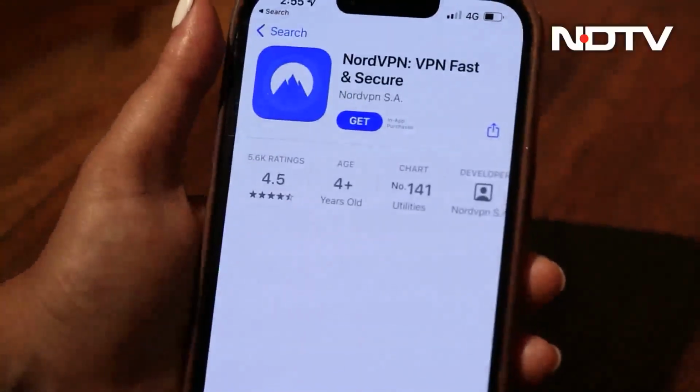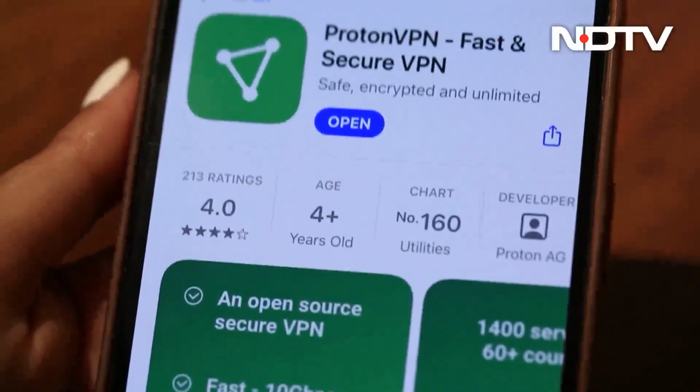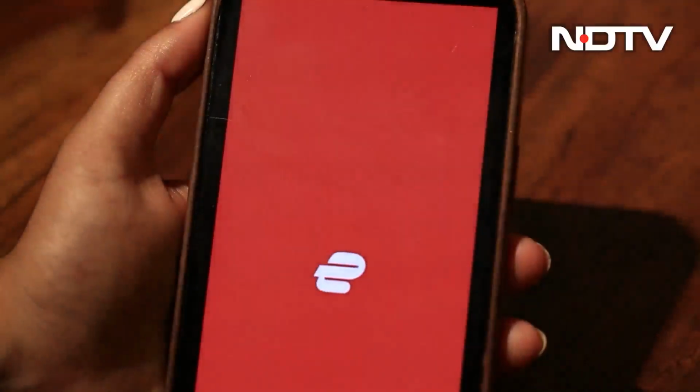Looking for a bit more? Features like built-in ad blocking, higher speeds, and more server locations? Paid VPN services like NordVPN, Proton VPN's premium service, and ExpressVPN are the way to go.